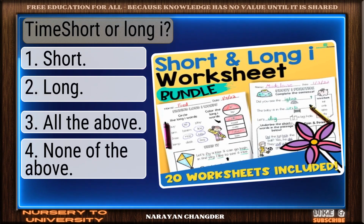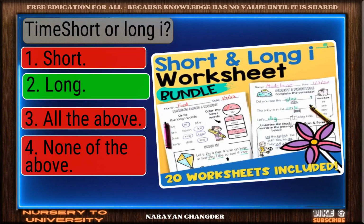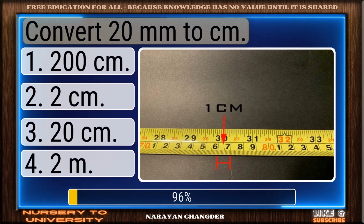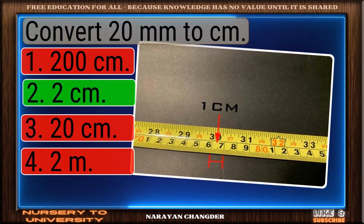Time: short or long? Well done. Long is the right choice. Convert 20 mm to cm. Good job. Your answer, 2 cm, works well here.